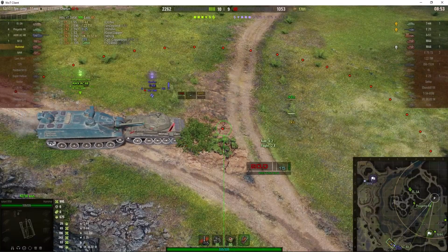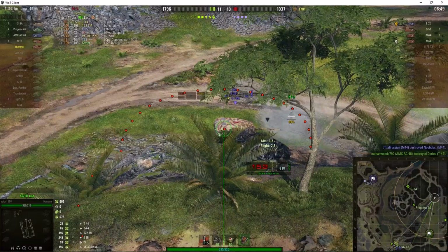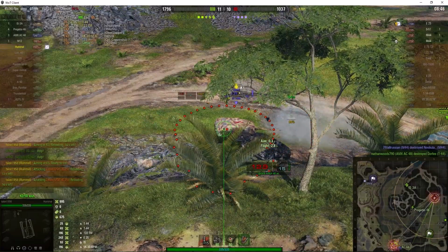Oh, our AMX AC-48 is trying to push the T-44, but unfortunately, well, the T-44 goes down, but the E-25 is now behind him.